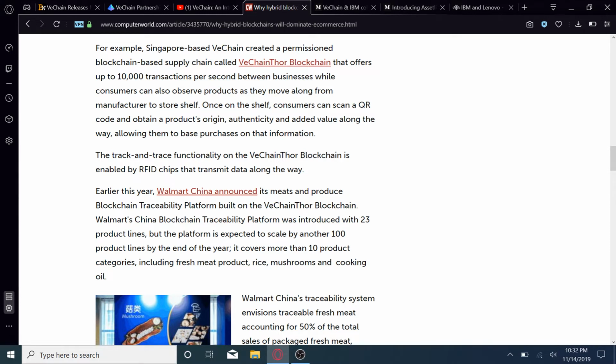For example, Singapore-based VeChain created a permissioned blockchain-based supply chain called VeChain Thor blockchain that offers up to 10,000 transactions per second between businesses, while consumers can also observe products as they move along from manufacturer to store shelf. Once on the shelf, consumers can scan a QR code and obtain a product's origin, authenticity, and added value along the way, allowing them to base purchases on that information.